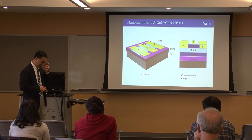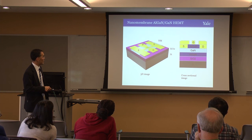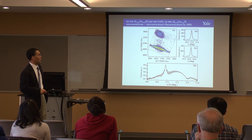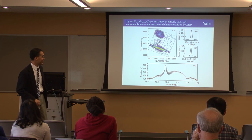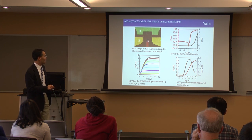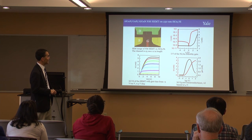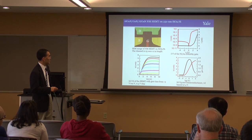So this HEMT is aluminum gallium nitride. Sorry, it didn't show up this kind of membrane. This membrane, okay, I'm going to skip the structural characterization. X-ray diffraction basically showed it's quite beautiful and high quality. We transferred a very thin membrane to silicon dioxide, and it shows a typical transistor characteristic. And okay, the gate leakage is fairly low.